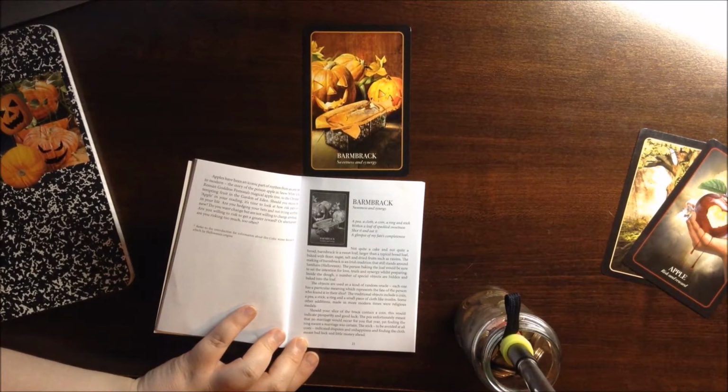The person baking the loaf would be sure to set intentions for love, truth, and synergy whilst preparing. Inside the dough, a number of special objects are hidden and baked into the loaf. The objects are used as a kind of random oracle. Each one has a particular meaning which represents the fate of the person who found it in their slice. The traditional objects include a coin, a pea, a stick, a ring, and a small piece of cloth like muslin. Some other additions made in more modern times were religious medals.